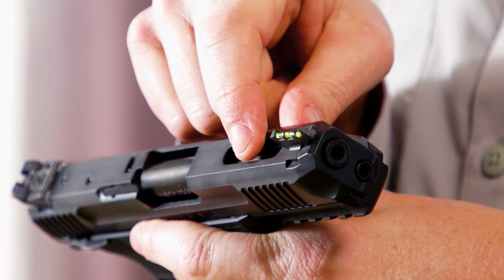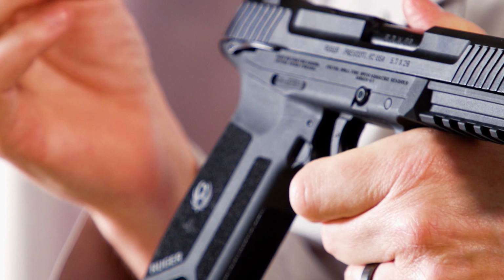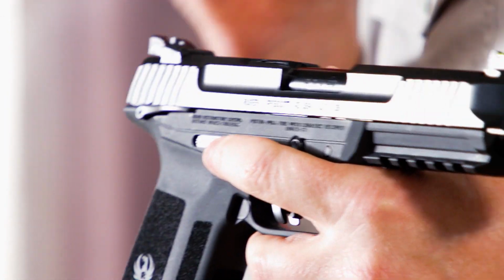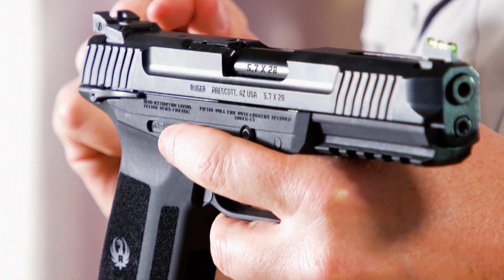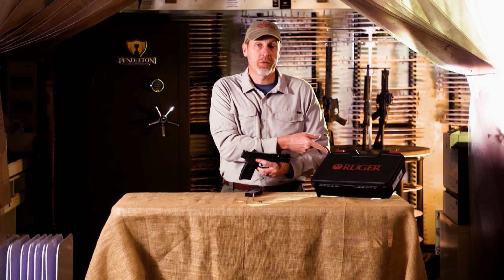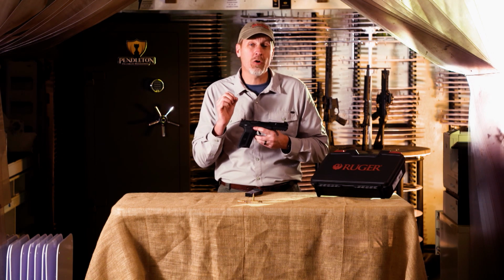There's a cutout on the top of the slide to reduce reciprocating weight. Trigger pull is really nice, right around 5 pounds. You'll see it's got a little safety lever on the face of the trigger. Fiber optic insert on the front sight, fully adjustable rear sight. And in addition to the 2 magazines, you get a cool hard case with the pistol as well. But the neat thing about this gun is the very interesting cartridge. So let's head out to the range and bust some caps.